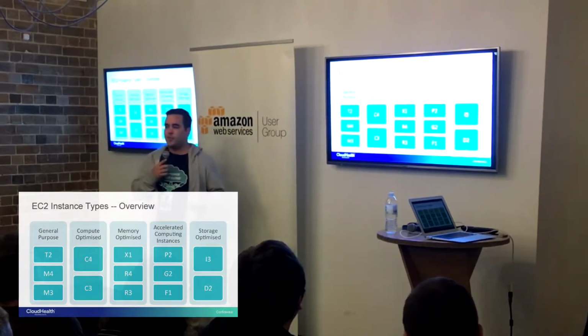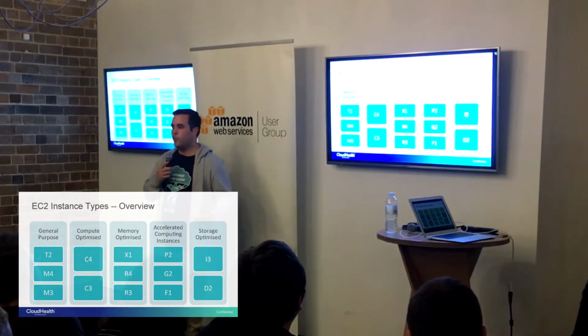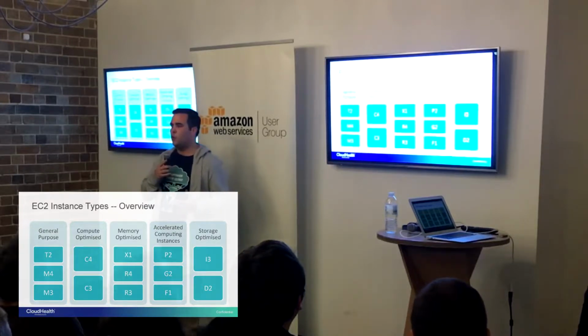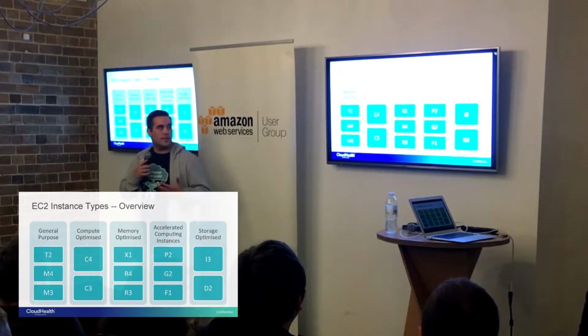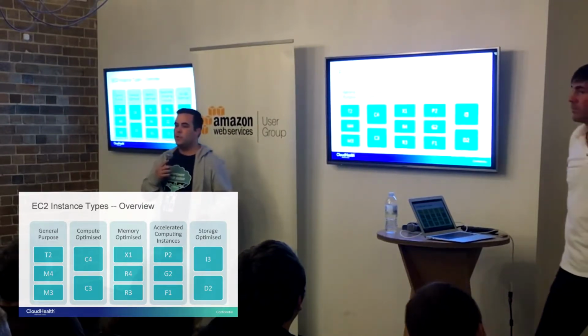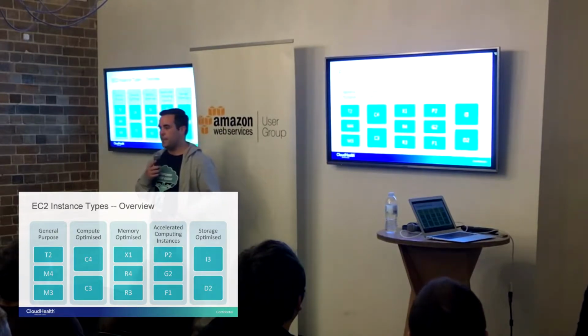Lastly, you have your storage optimized instances. And with this, you have two options. You have your I family, which are high IO instances. They're good for distributed analytics or NoSQL databases. And you have your D instances, which are good for MPP data warehousing or log data processing applications.